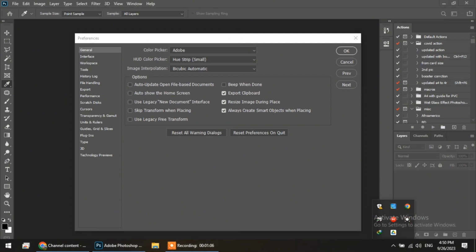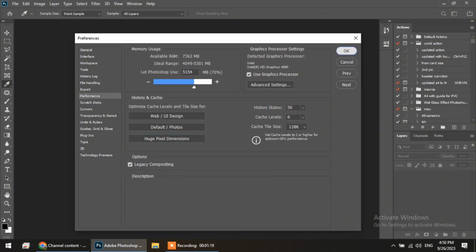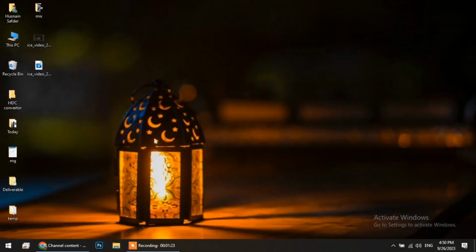Set your preferences to Huge Pixel Dimensions and check the box for Use Graphics Processor. Hit OK and close Photoshop.